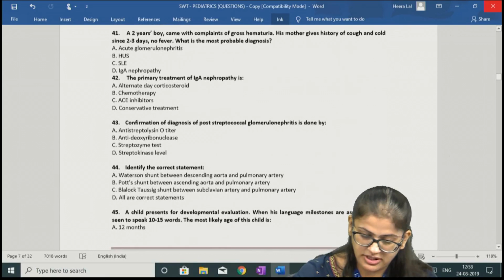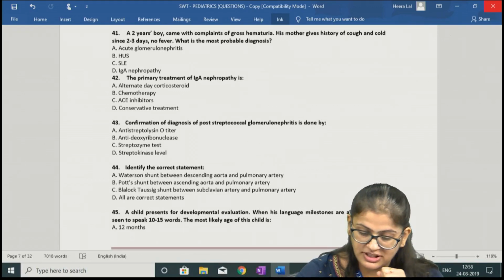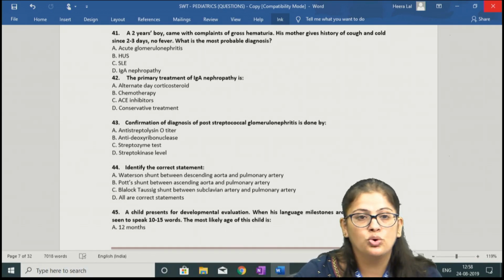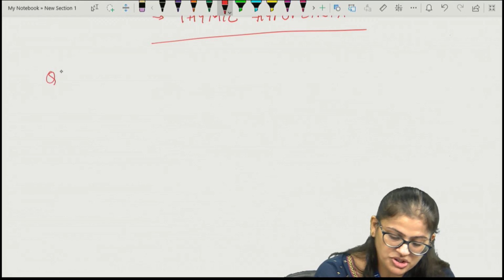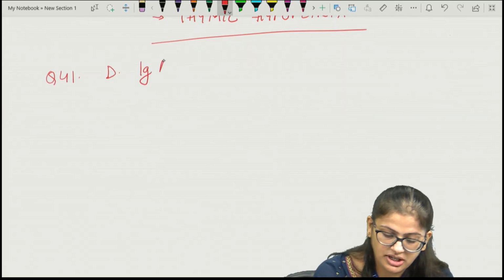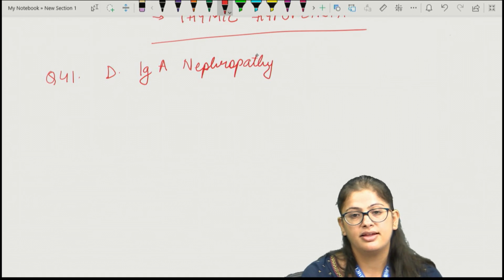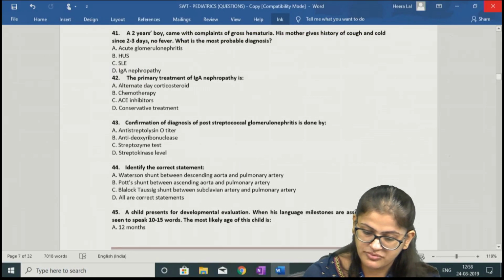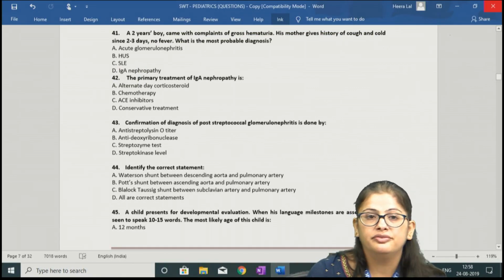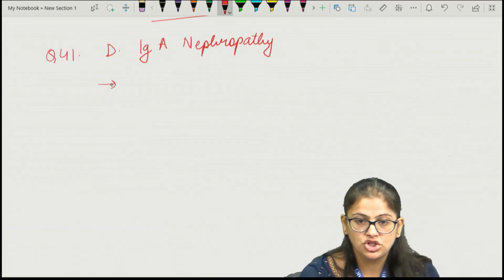So next we come on to question number 41, and the question number 41 is, a 2-year-old boy came with complaints of gross hematuria. His mother gives a history of cough and cold since 2 to 3 days and no fever. What is the most probable diagnosis? And the correct answer is option number D, that is IgA nephropathy. So the clue here was that the child has developed hematuria just 2 days after his symptoms of cough and cold. So that's why we have opted for IgA nephropathy. So the clue here is that it was a short incubation period.